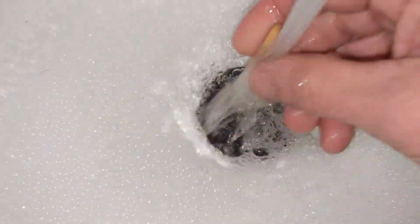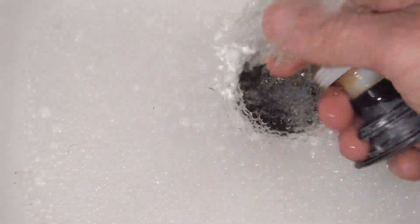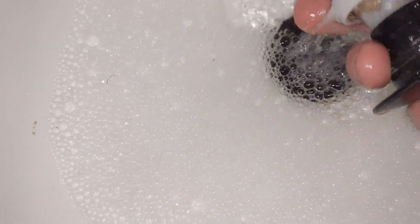You can see it has a slight backup to it, and it's more than likely just because I just put all that stuff in the bottom of the P-trap. But we can flush that out later. You can see it's starting to drain a little bit better now.